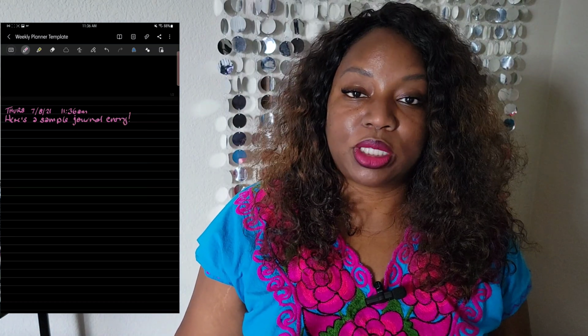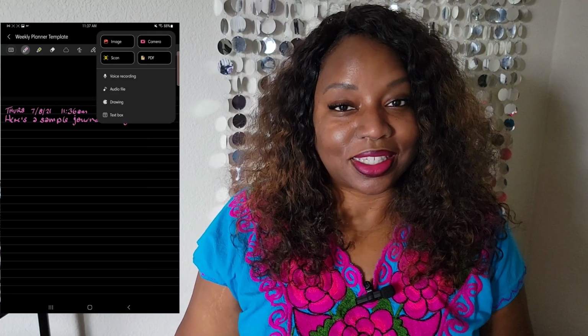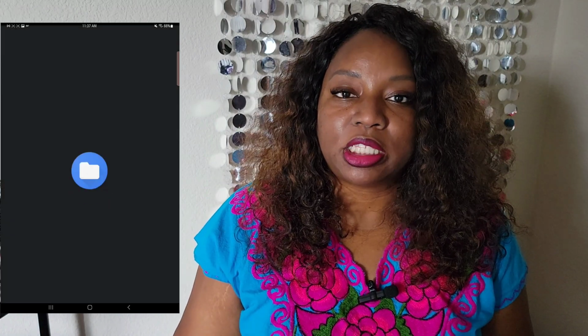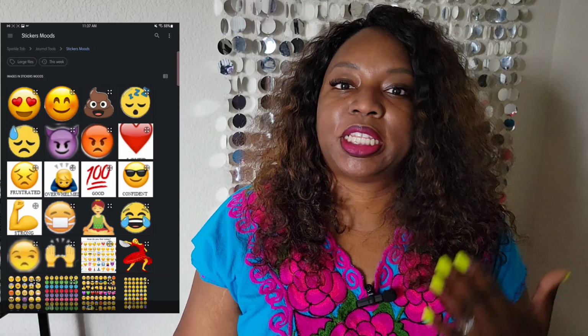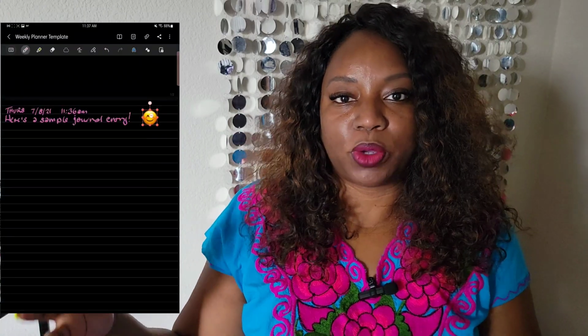Most recently, I've been using my journal to track my Invisalign journey, which is for a different video, but it's been helpful to start off each week by taking pictures of my teeth and having them in my journal so that I can see my progress from week to week.